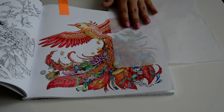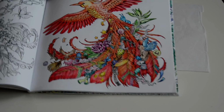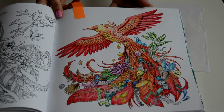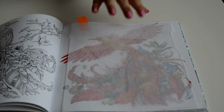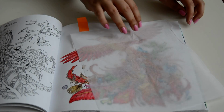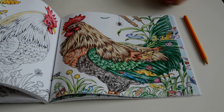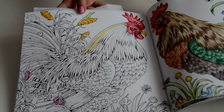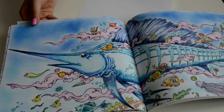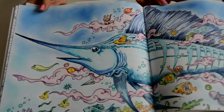This one. I always have this see-through paper because I don't like to have red on this page or whatever, so I finished coloring this one. And another one I have finished. They're really detailed. You have a lot of doodles in between, but I really love these pictures. This one I'm currently working on. I have this rooster done already, but this one I have to finish yet. But this double page, and I hope you guys can see this on the camera fully, both pages, this one I have finished already.